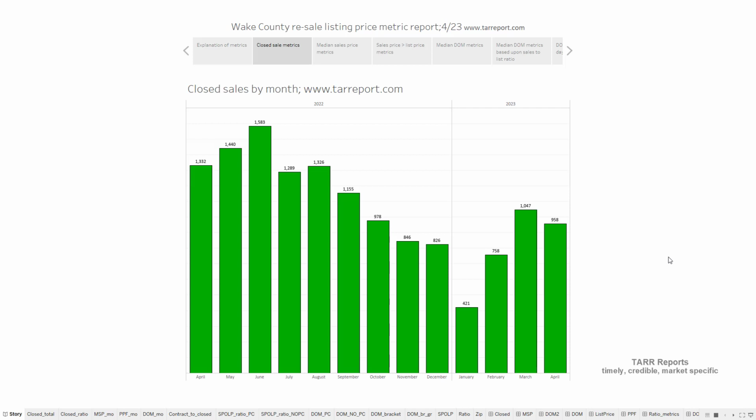First graph, we've got closed sales by month. A seasonal pattern in our market where typically closings peak in June and they valley in December and January, so that pattern has been repeating. We've got some good news, bad news, good news for you.